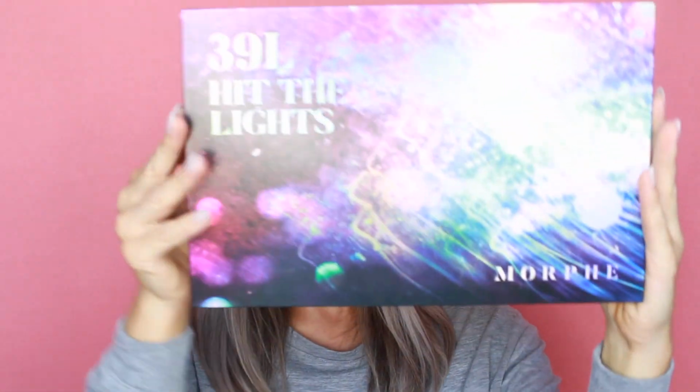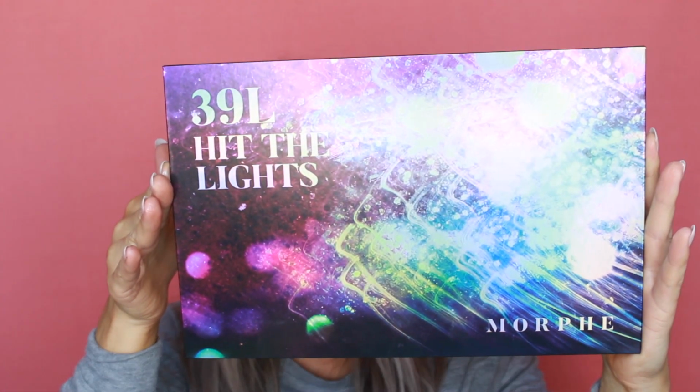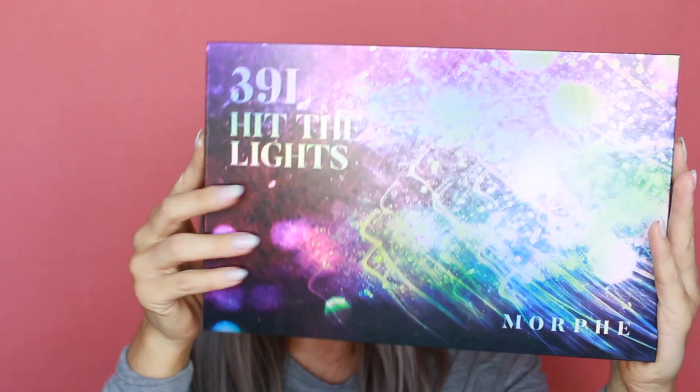All right, so the next thing is show your most colorful palette. And this right here is the Morphe 39L Hit the Lights palette. When I saw this palette, I was like, oh my gosh, that is so, so beautiful. But I don't remember what the full price tag of this was because I did get it on sale, but I do remember it being like $50 or more, and I was like, okay, I'm not in love with Morphe's formula enough to pay full price for a palette like this, but as soon as it went on sale, I was like, I need that palette in my life.